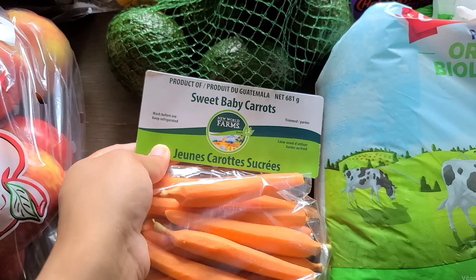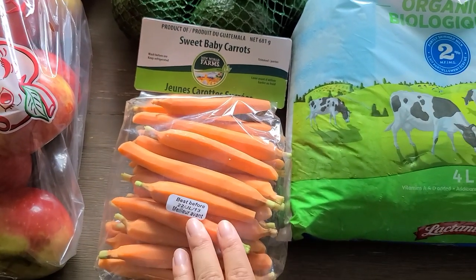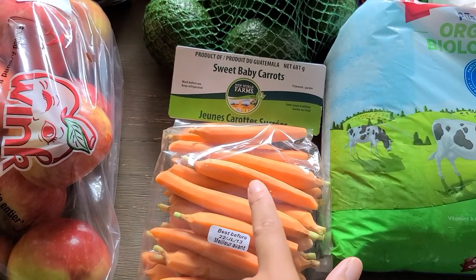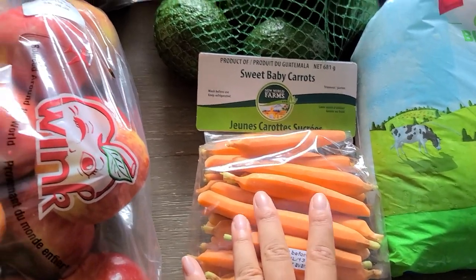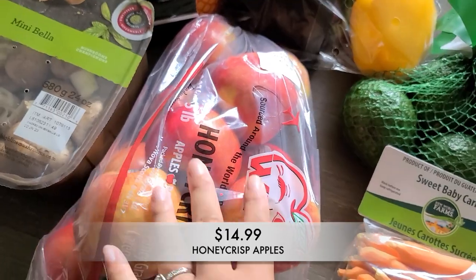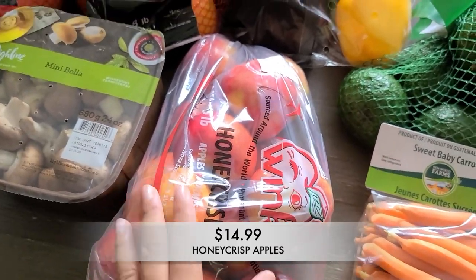This is what the packaging top looks like, and they just love munching on these. I call them my little bunnies whenever they eat it because they look like cute little bunnies munching on these raw carrots. I also picked up a bag of Honeycrisp apples. You know that's a staple for us.